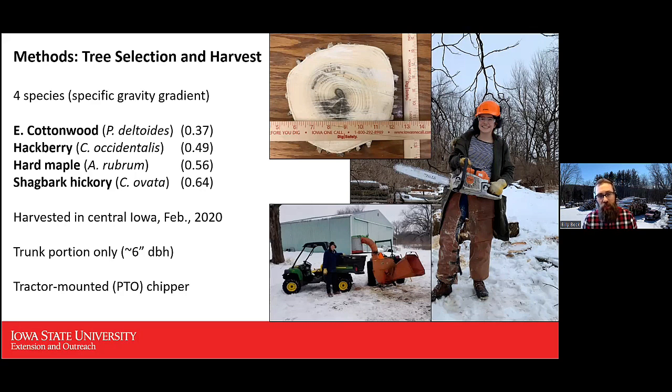So we harvested these in central Iowa in February 2020. We took the trunk portion only, which was important because if you use the tops and a lot of twigs, you get a lot higher bark to wood ratio, and you get some kind of trash and debris in there as well. And they were around 6 inches in diameter. So some smaller, what you would typically remove during forest management activities. And then we cut them and chipped them up using our tractor mounted PTO chipper. Not too uncommon for landowners to have one of these tractor mounted wood chippers.